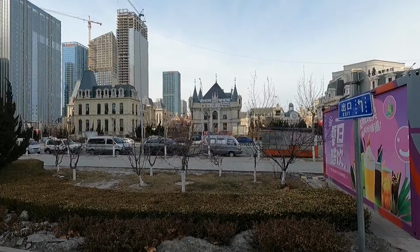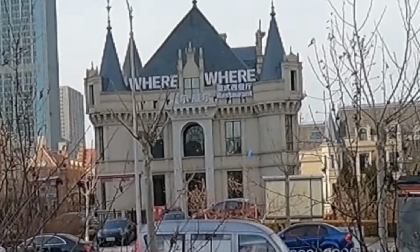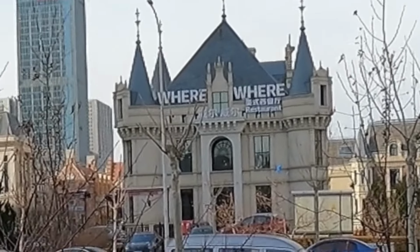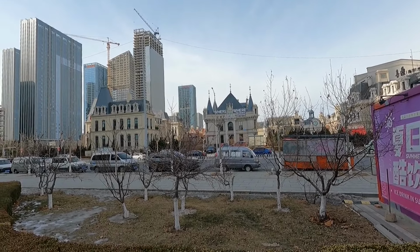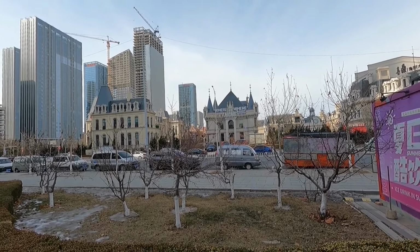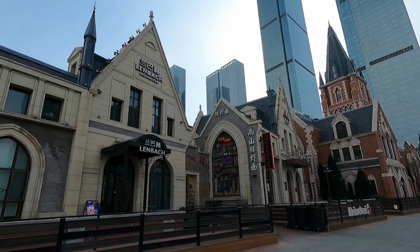You're welcome. Okay, see that place over there? Where is the name. They describe it as an American style Western restaurant. And I've got to say, that name, the English translation and the way it appears on that building is in quite poor taste.